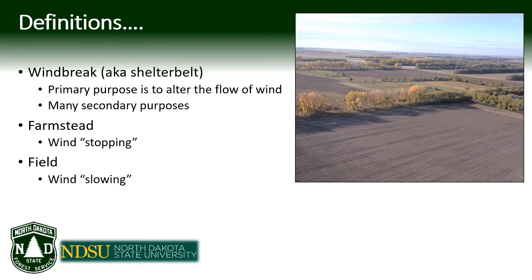These windbreaks may also serve many secondary purposes, including providing products like fruit or nuts. They may add aesthetic value with pleasing flowers or fall foliage. They likely also provide wildlife and pollinator habitat, as well as many other ecosystem services and benefits.